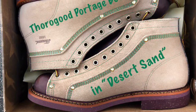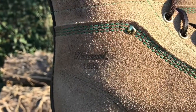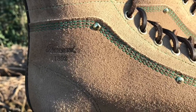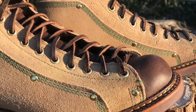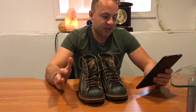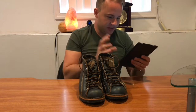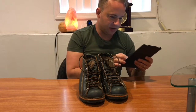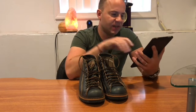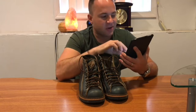So he also told me about how on the Desert Sand pair the green stitching that they use is because the work clothing from the 1930s was typically green. So they used the green stitching to complement the work clothing from that era. I asked him how he conditions his roofer boots, and he said that he uses Fiebling's mink oil on his Portage boots. And Fiebling's is a really good company for boot conditioning products. I'll actually read a little bit about the history from the HELM's website because they're really good at gathering and synthesizing information for the modern consumer.